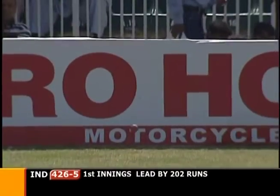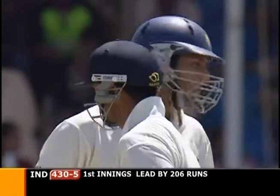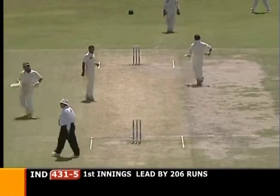And there's possibly a drop. Was an extremely hard chance. He would have done well to get a finger on it. And wouldn't you know it, he's taken out the second slip. Have to wait an over for that.